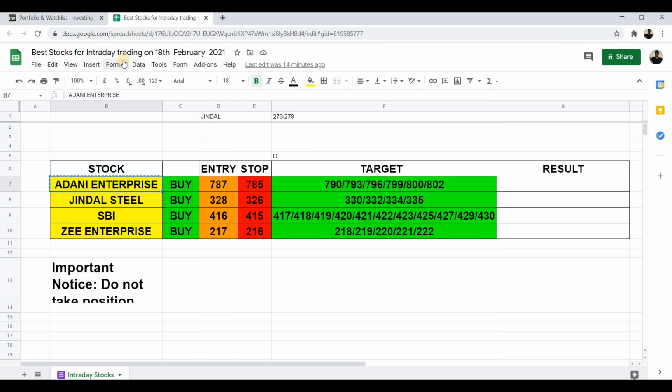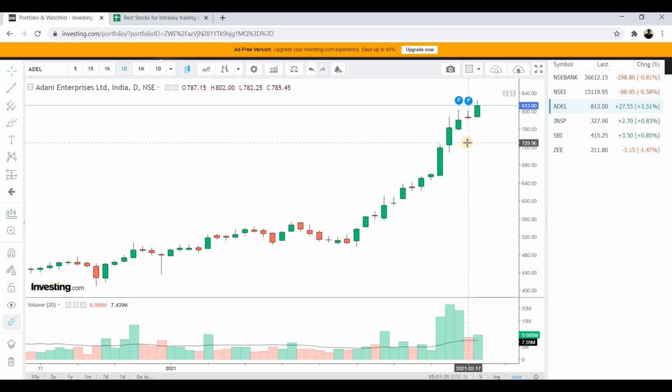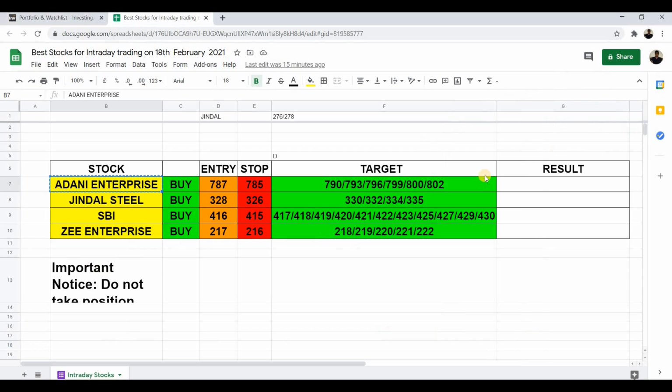First of all, I am going to recap today's calls. First call was buy Adani Enterprise at 787. So here is the daily chart of Adani Enterprise and it opened at 787.25. So I am not going to take that, which means it gapped up.